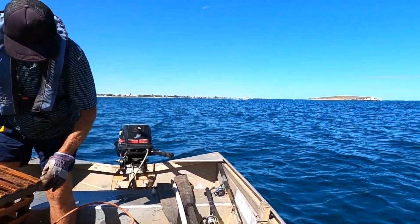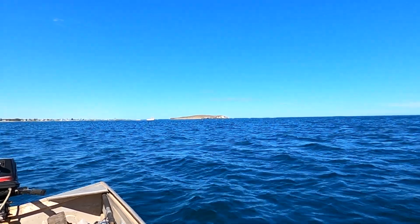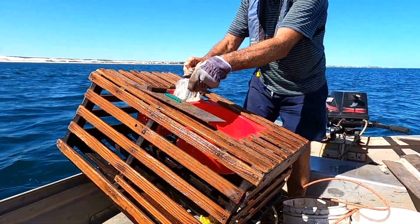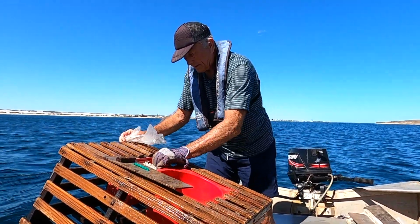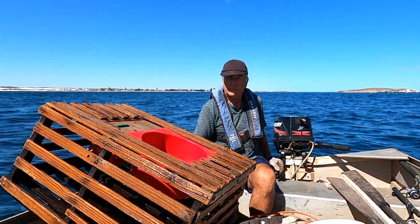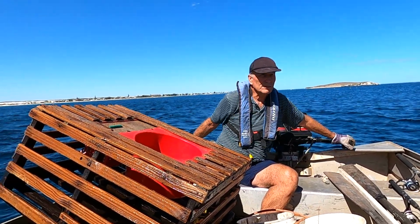Here's that nice big cat heading out for a fish. Doesn't look too bad on the water. What do you got? Bit of herring? Yeah, I got a chilli. Oh yeah, nice. Drop him up a bit. Yeah. Pretty much this one.